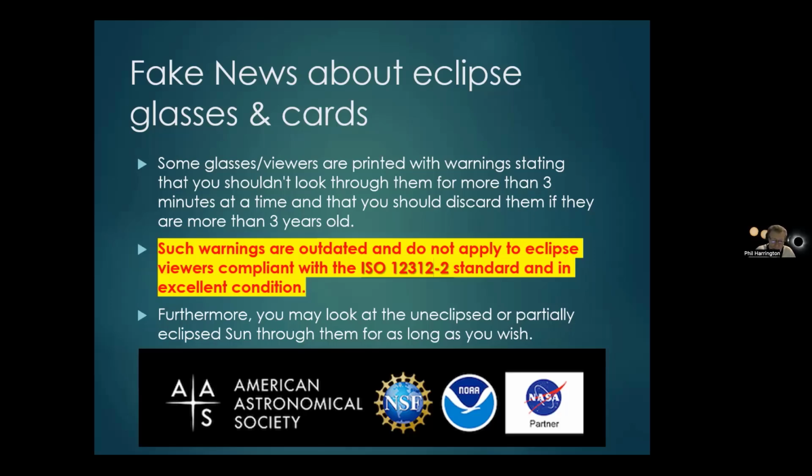We had a library system who saved a bunch of glasses from the previous eclipse and distributed them. So previous information made us nervous. Well, you can rest assured that those are fine. Yeah, I have some from the last eclipse also. I'm going to use them. Now I bought 10 new ones.